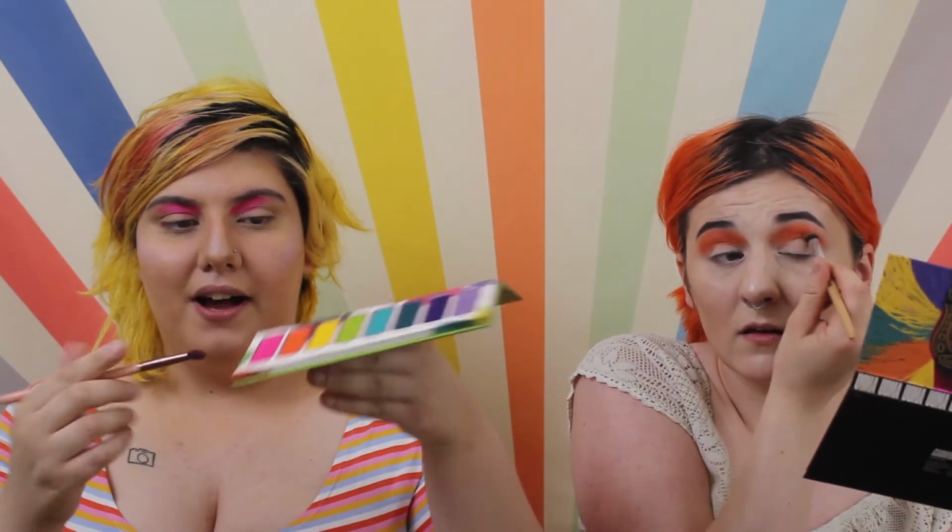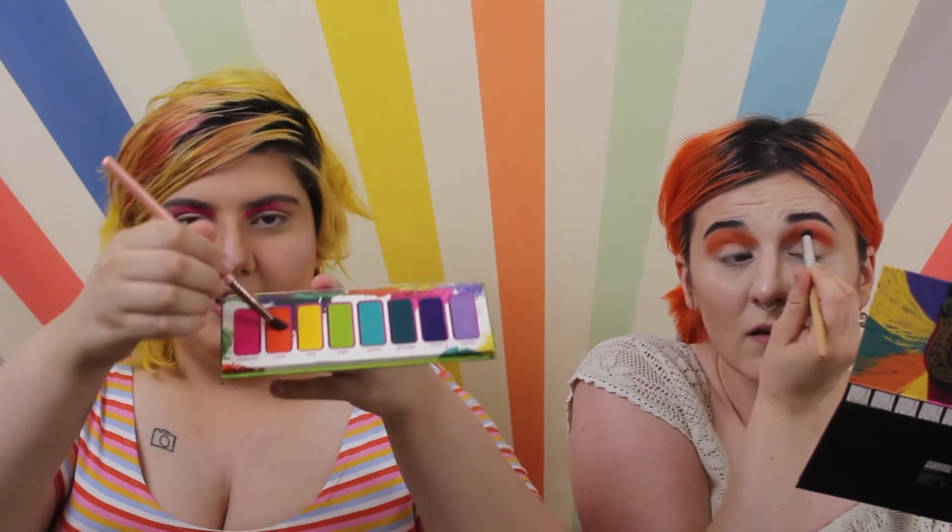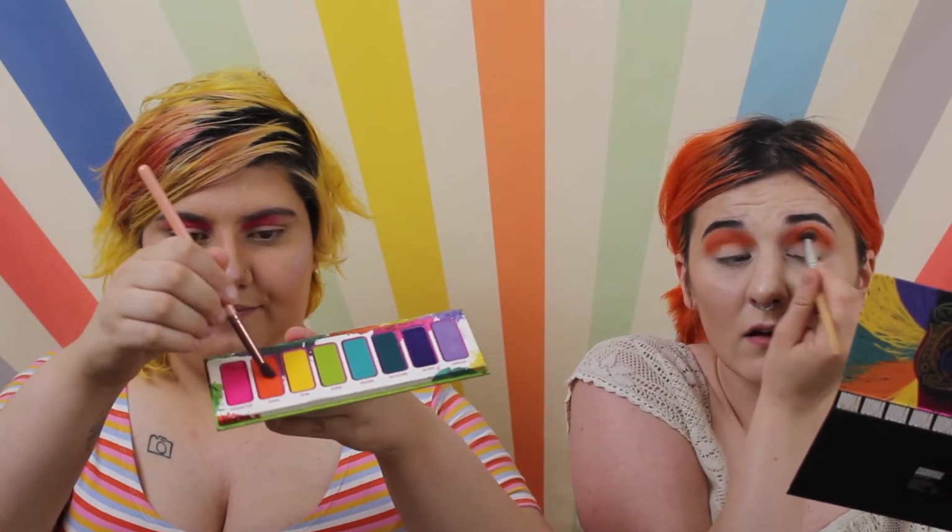Alright, and then I'm going to take this Luxie brush again, and now I am going to dip into the shade Radon. Beautiful. Like my hair! This is going to go in the center part of the crease.